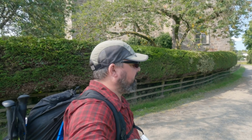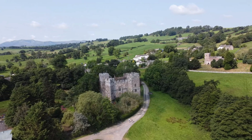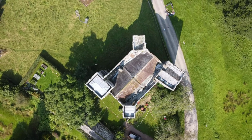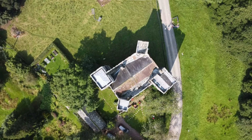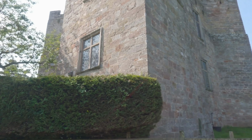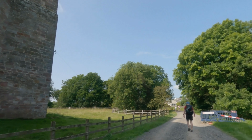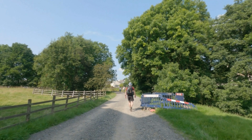Aye, onwards. There you go, behind us is Dacre Castle, which was an old moated manor house built in the 14th century. It's made of the local sandstone. It stands 66 feet tall. Yeah, it's quite spectacular, that. Aye, through Dacre, down to Pooley Bridge, and then on to Little Mell Fell, hopefully.